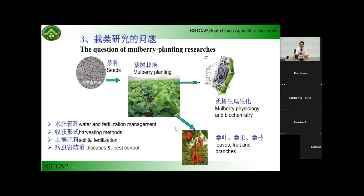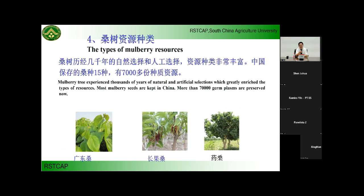Other insects also like this mulberry tree. To research the mulberry tree, we must research the water management. When the mulberry is planted, its leaves and fruit are delicious. Branches can be made into different materials. When we research the mulberry physiology, we also need to research the types of the mulberry resources.